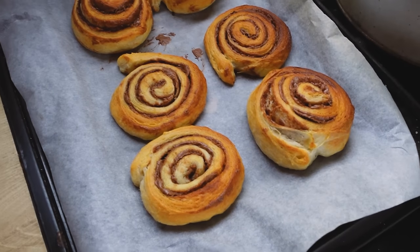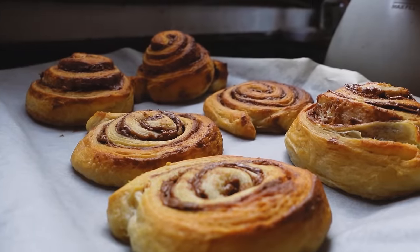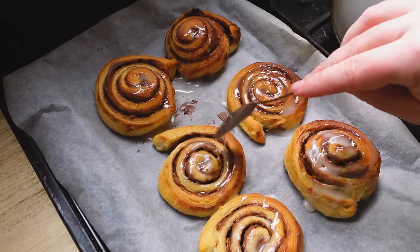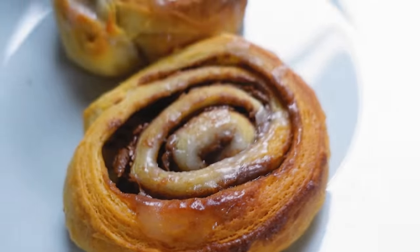Are they so circular? These definitely are. They're perfect. It looks like we've switched them out. Get drizzling. This one's too thick. This one looks pretty good. Yeah, I'm pleased with that. We're going to eat all of them in one go. Probably. That's breakfast.